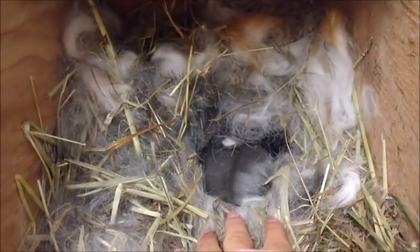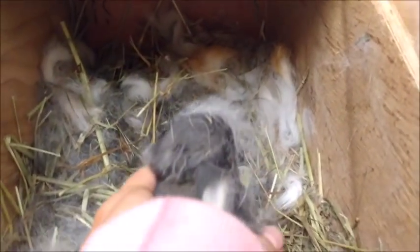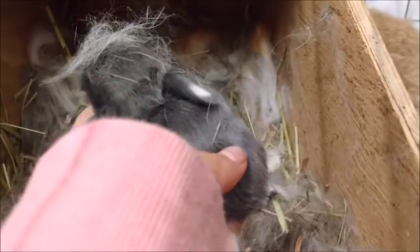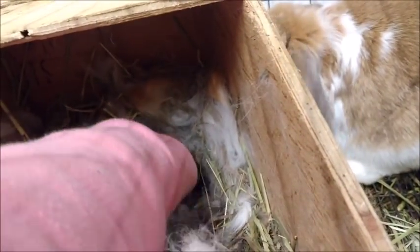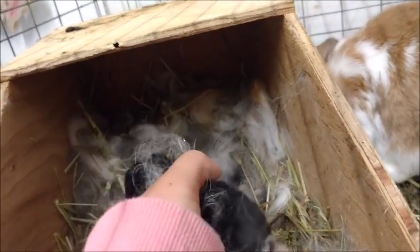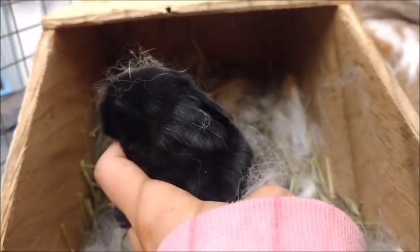But let me show you these little guys. They're doing so well. They're so fat. Over a week old now, just doing great. So she has a little squirrel. At first I thought it was an opal, but it's not. It's doing great. And then a little black. And these babies, their mom is Angie and their dad is Tucker.